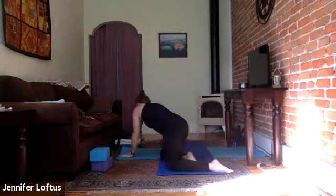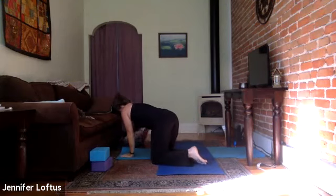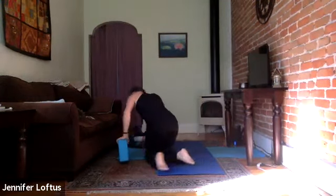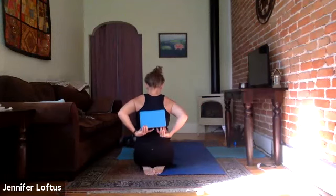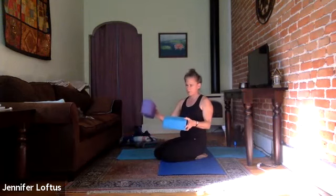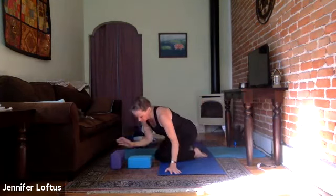And we're going to grab two blocks. Okay. So we're going to do heart bench. This is a great pose to help you breathe well. So this lower block is going to either be this way between your shoulder blades or this way between your shoulder blades. You get to decide which way you're going to be. And the block's going to be on the low height. And then the block under your head is going to be on the middle height.